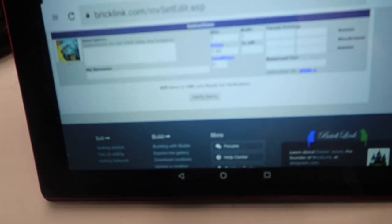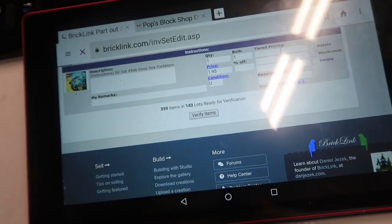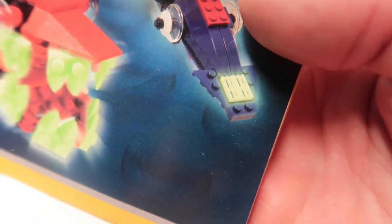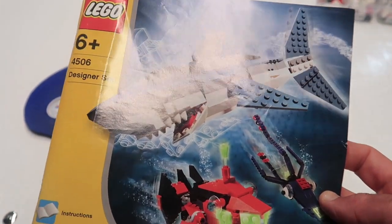All right, we have all the stuff entered here. I'm going to verify it. A lot of stuff was missing. All of these glow-in-the-dark teeth on that thing were not here. The top part was, and there's one other glow-in-the-dark piece. Those on the squid were there, the grills. I did put this for sale. This is on average like 90 cents. I put it for $1.95 because of the weight factor.